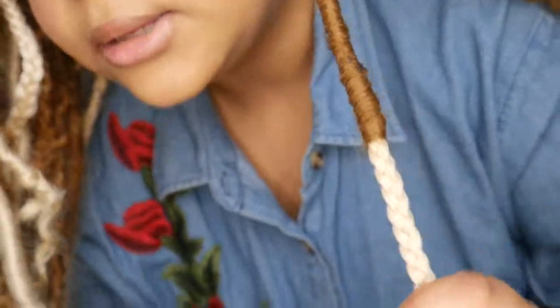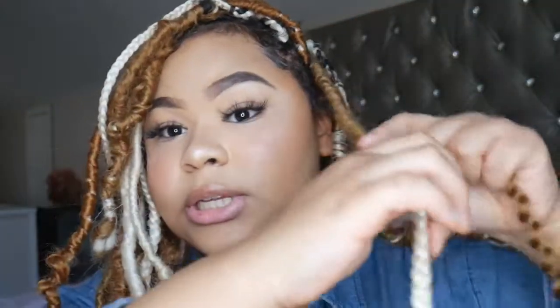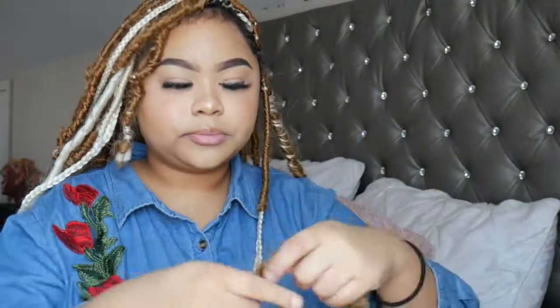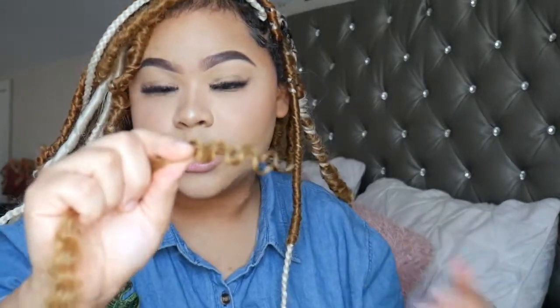So now that's solid. Then I'm going to take another strand of hair, because we have to finish down the ends. So I'm going to take another strand of hair, fluff it out, and wrap it around the braid. Taking the hair after I fluffed it out, I'm going to take the end of the hair right here, and then wrap it around where I just burnt the hair to secure it.